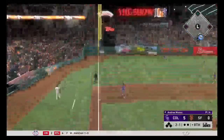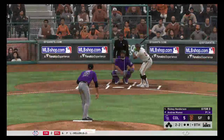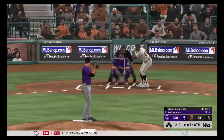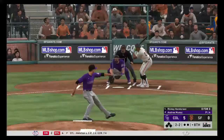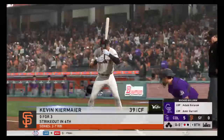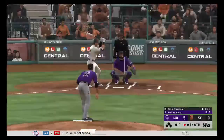Fly ball right down the line in left. And no one will track it down. Here now the 2-2. Is a wave and a miss. He struck him out. Now at the plate, Kevin Kiermaier. He went down on strikes last time up.